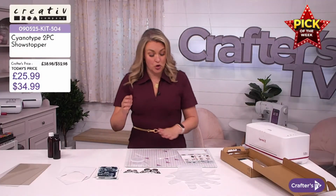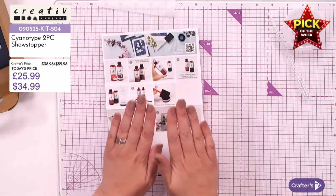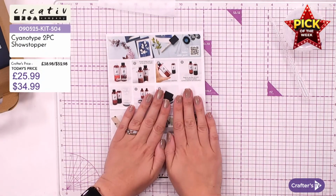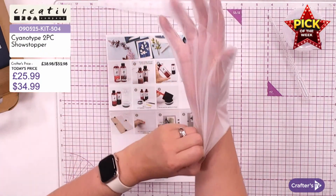Right. Let me show you. I've had a go at this a few times and I love it, but I'm going to follow the instructions step by step for you, because this is what you're going to do when you get it home. So step number one, we're going to put our gloves on. Always important. Get the gloves in the kit, yes.